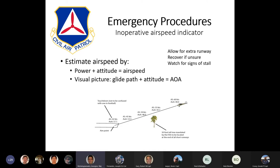So if you're going to practice this on a G1000, you can dim the PFD and you can also cover the backup attitude, airspeed indicator. And in other planes like Rundell's, you can just cover the airspeed indicator.